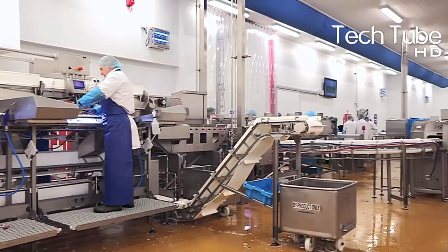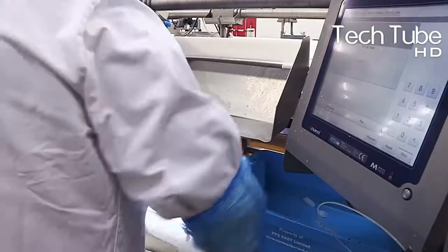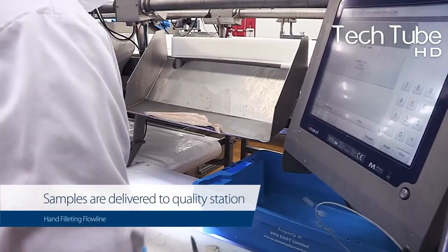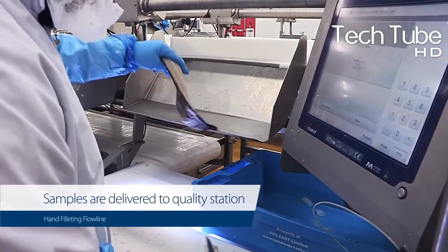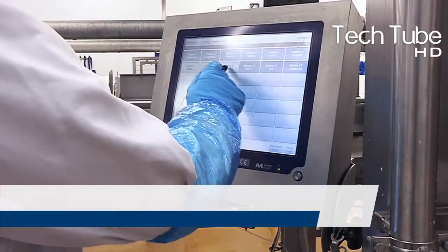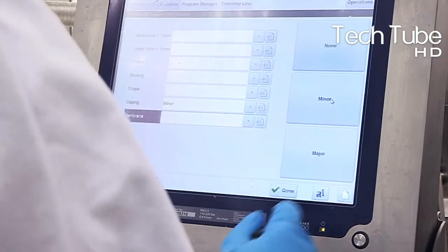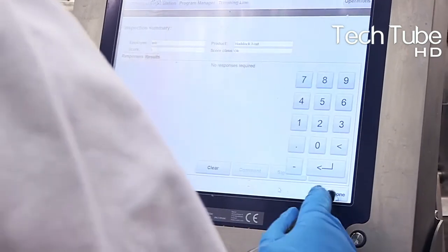The quality inspection is done by delivering samples to the quality station, where the inspectors can easily detect quality defects. The quality inspector can send individual messages to the data terminal at ease. Boxes are kept for placing on several table scales. The workers are supposed to pack the product as demonstrated by the table scale.